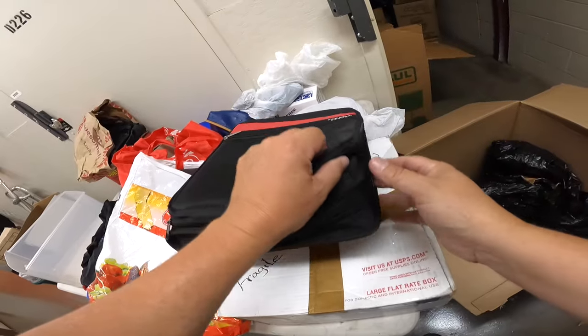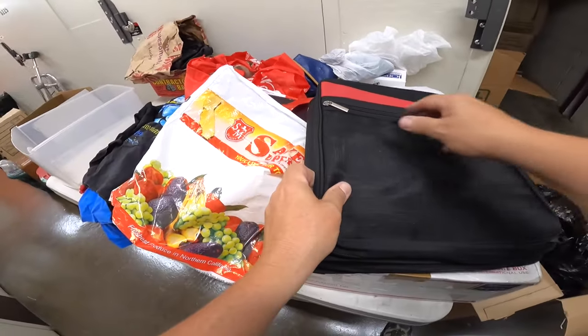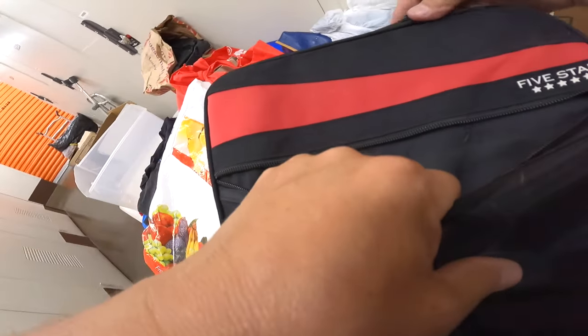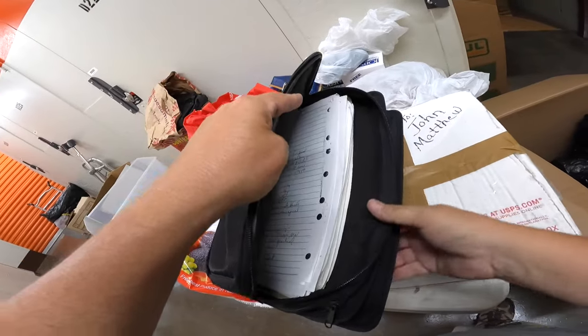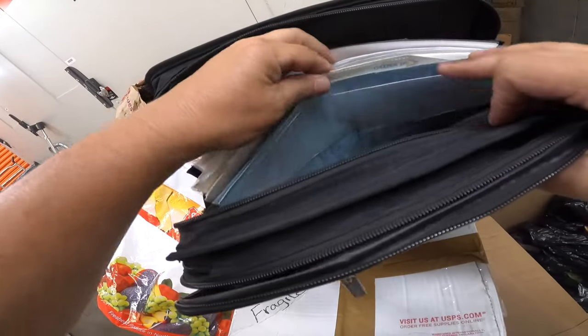This is, binders like this was what was in that big box that said books. You had a whole bunch of binders. And each of the binders had tons of paperwork in them. And this one's got paperwork. More of the same. Yep.